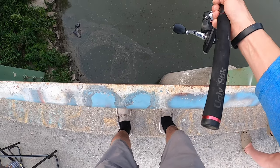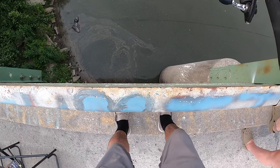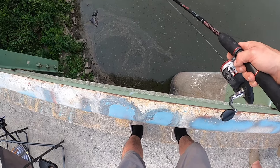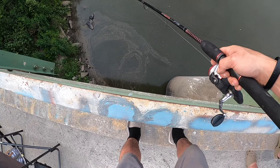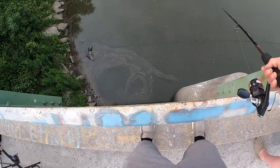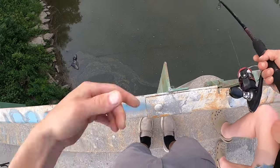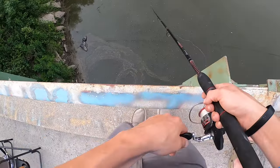Oh. Come on. Eat the bait. Eat the bait. Let me know if you see any more. Okay. Yeah. That's all right. Oh, there's a blue one in there. That one's eating.